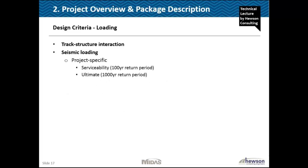Then in addition to that, we have loading that I'm going to talk through in a bit more detail later on. So loading from track structure interaction and seismic loading. I'll talk about those in a lot more detail, so I won't go into those now, except to know that for the seismic loading, we have two levels of seismic consideration. So a serviceability earthquake with a 100-year return period, and an ultimate level earthquake with a 1,000-year return period.